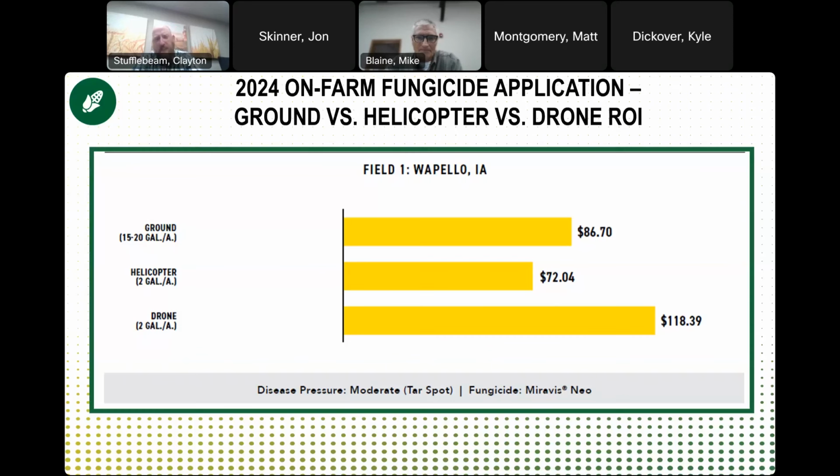I remember this day when we sprayed that last year. This was an irrigated sand. It was hot. We sprayed about noon. I didn't want to, but that's when the helicopter could get to us. It was hot, and we still seen good returns. This proves in the presence of disease, a fungicide application is going to preserve yield.